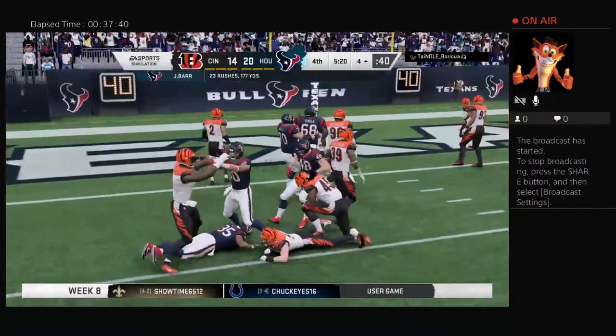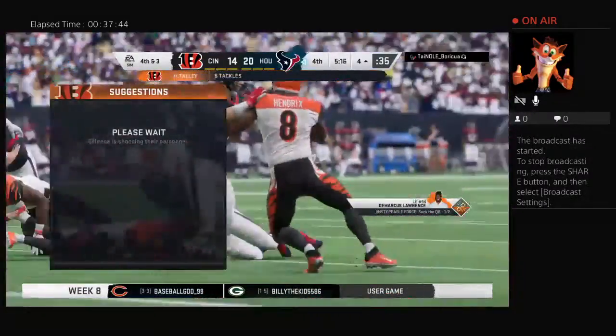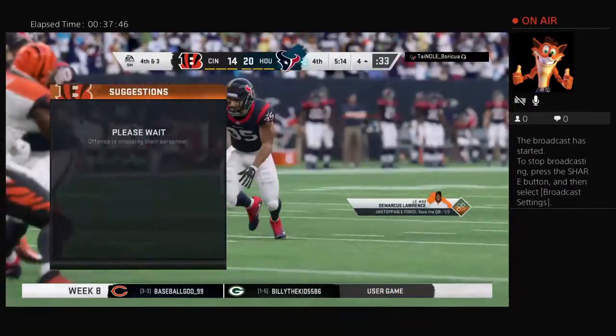And this one will wind up with him losing yardage back to the 4-yard line. That'll make it 4th down after a loss of 1.